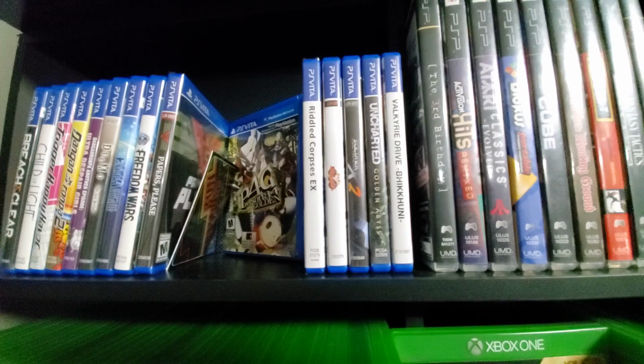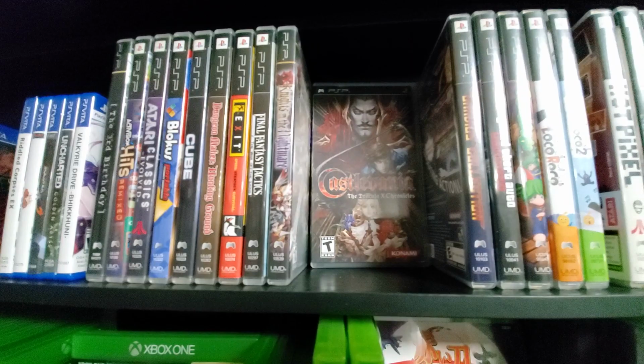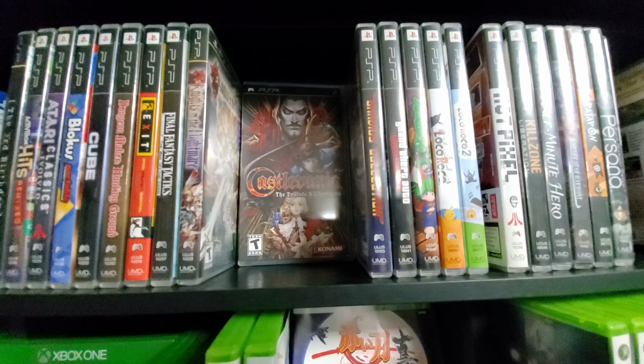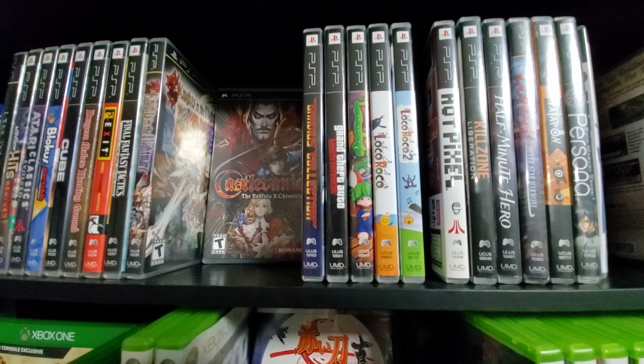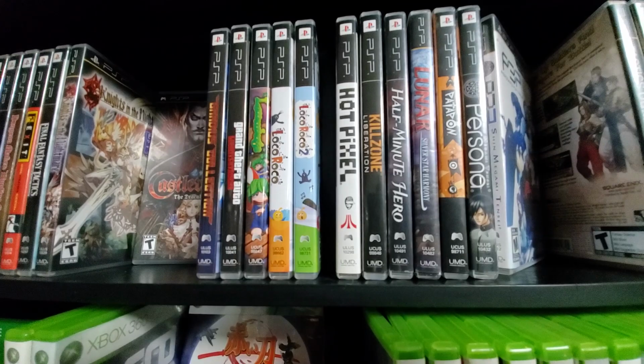Here's my PSP stuff. Final Fantasy Tactics is one of my favorite games of all time, and the PSP version's probably the best version of it. Castlevania: Dracula X Chronicles, which they've just re-released on the PS4, which is like Castlevania: Dracula X slash Rondo of Blood, and Symphony of the Night together. The Gradius collection, of course, here on the PSP. Persona and Persona 3 Portable. I know those are heavy hitters now.